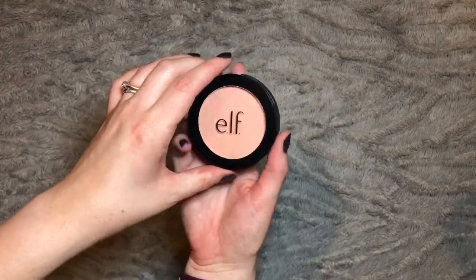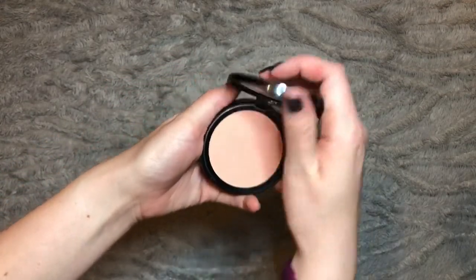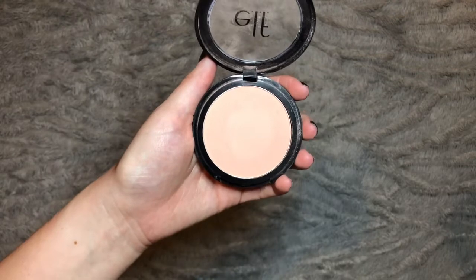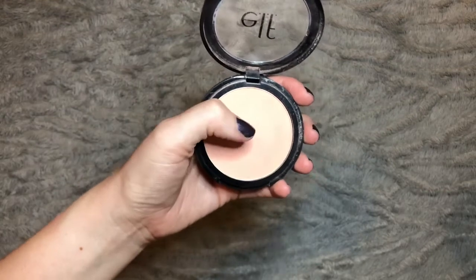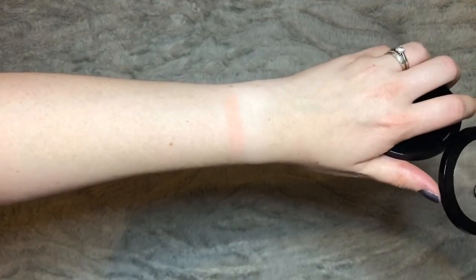The first one is this e.l.f. Primer Infused blush, and this one is in the shade Always Cheeky. This is a really nice formula of blushes. I think out of the shades that they had, this was the peachy version. They do have a pink one, which I think may be called Always Rosy. This does show darker in the pan in person than it does on camera. It shows really light on camera. The swatch is probably a true representation of it.